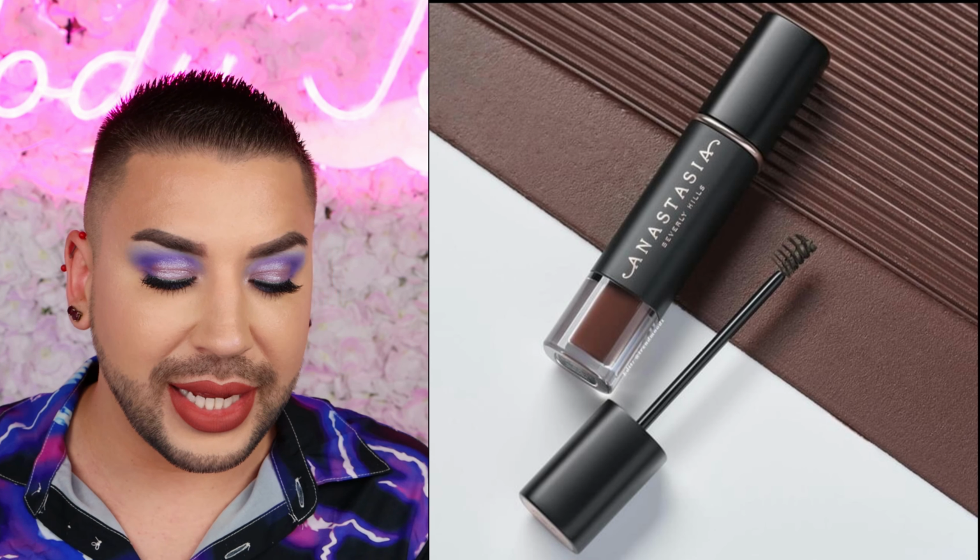But regardless, if your actions match your words, then I'm grateful for that, as I'm sure are many people who are constantly discriminated against and constantly left out of these types of products. So please make sure you're going to be as inclusive as you now say you're going to be. That being said, they're dropping their new volumizing tinted brow gel.